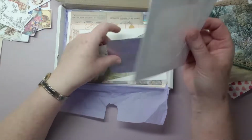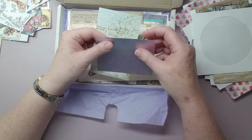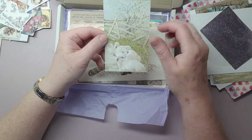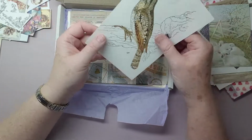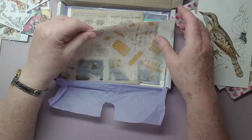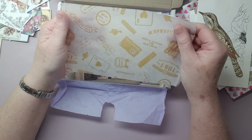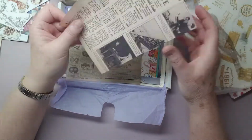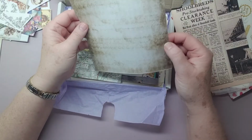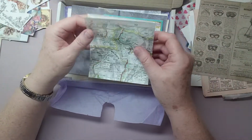CD envelope, always handy. Piece of lovely shiny paper. Well, it's more like card. This would be nice in a sort of Easter themed journal. That's beautiful. Book page. And here's some more, kind of like lunch paper. It's a bit waxy, so that's nice. And this, all good for journaling. I think that's out of a Tim Holtz paper pack. I think I've got that one myself.